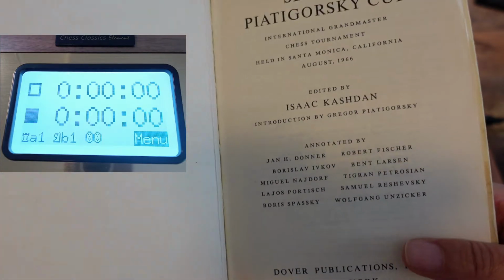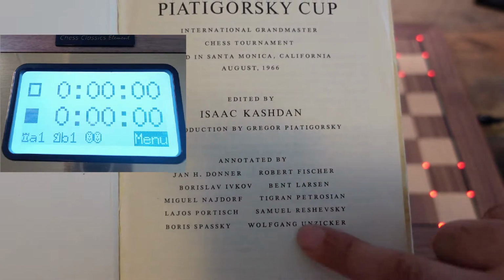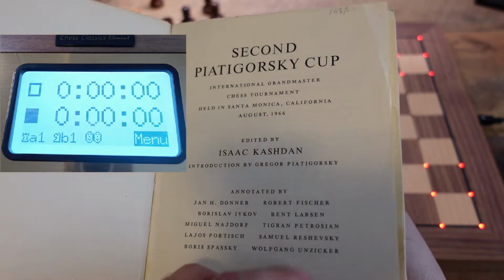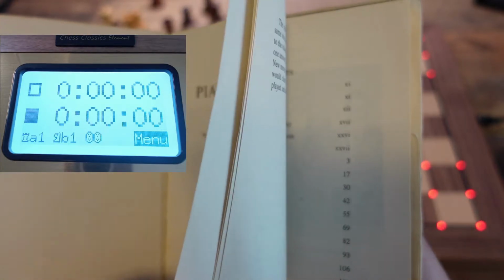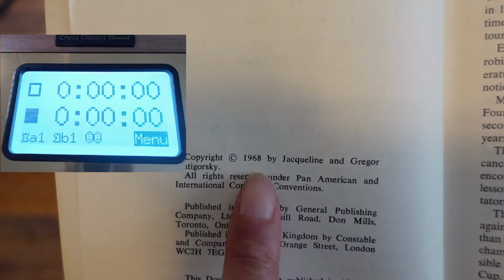But the beautiful thing about this book is that each player annotated their games. Sometimes both players, sometimes one player. Even Bobby Fischer annotated, though he only annotated one game. This was held in Santa Monica, 1966. This book was printed in 1968.